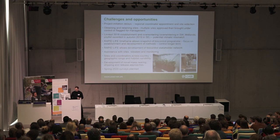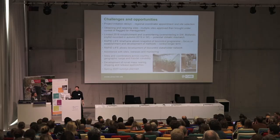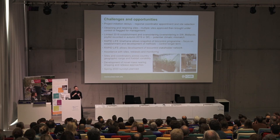With the various challenges and opportunities, there were some delays at the start, which meant it was hard to secure sites, which meant it was quite touch and go about early releases. We also lost some sites that had been secured, which is just a logistical challenge. But more than anything, we had limited establishment of the agent. The psyllid had limited establishment across the season in 2018, and then only overwintered successfully at a handful of sites in the southwest, Midlands, and later we realized also in the southeast. There are probably a number of contributing factors, but from our assessment, it seems most likely due to a climatic mismatch between the psyllid, which was collected from southern Japan, and the UK environment.